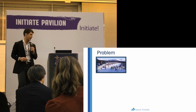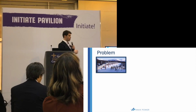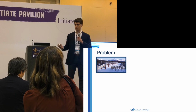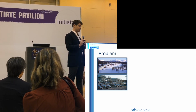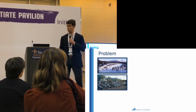You can see we have a little presentation here on the left. Every day, it should come as no surprise, there's natural gas moving through hundreds of thousands of pipelines all over the world. And in order to get the gas from point A to point B, it needs to go through these compressor stations. At these compressor stations, energy is added to the gas to pressurize it so that it can move from point A to point B in an efficient way.